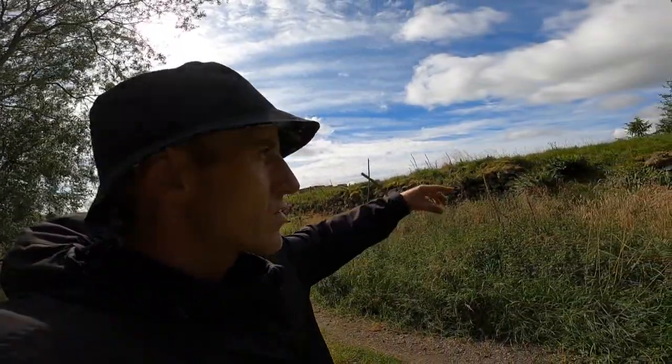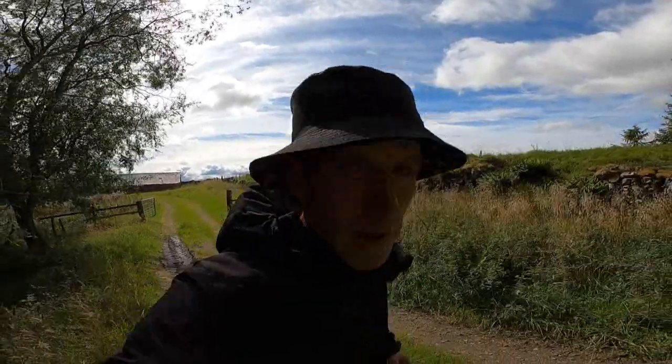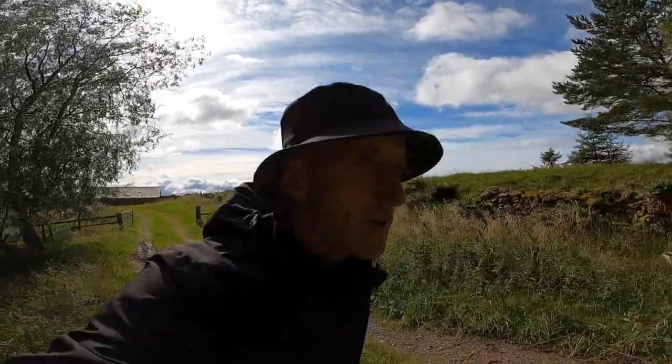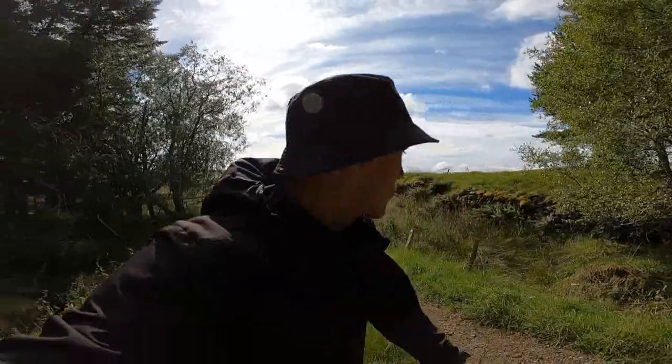That stone structure to my left with the sluice within it, well, the lade, it's actually above my head height. It's probably like 10 foot high. Which is another impressive point about it. It's like a 10 foot high water lade.